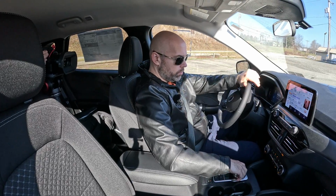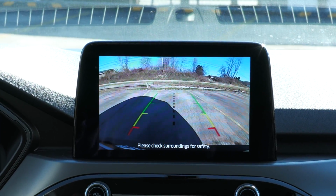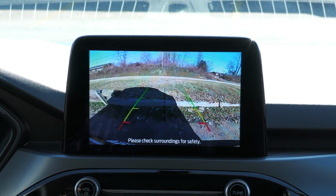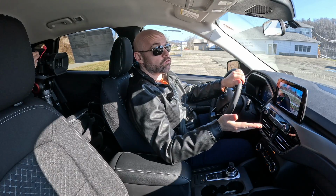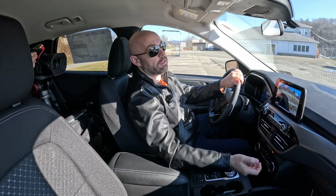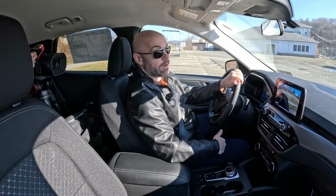All right, so I'm gonna go ahead and put this vehicle into reverse. And you're gonna notice that you have guidelines there for the tailgate to just kind of line you up. And it'll show you how close you are to something behind you. And right there, we have our cross traffic monitoring. It's telling me, hey, there's a vehicle coming from one direction. It's flashing arrows at me. It's beeping at me, alerting me, hey, look out. There is a vehicle behind you moving while you're backing up. Just a great safety feature to have in any vehicle.